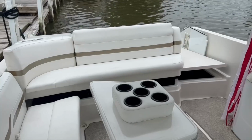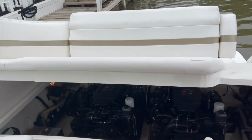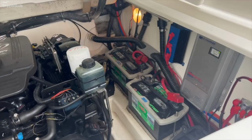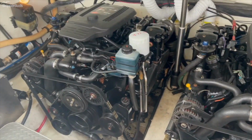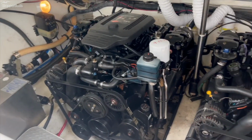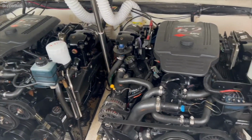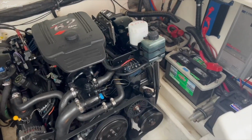And this boat is powered with twin MerCruiser 6.2 liter IOs. There's plenty of room to access, check oil, fluids, anything like that. It's nice, well lit, and we can see we have our batteries there, battery charger.